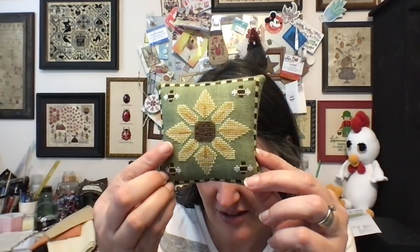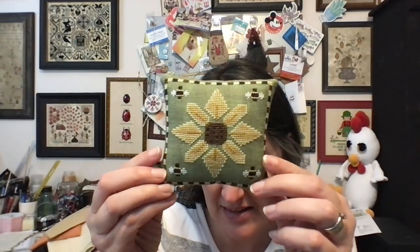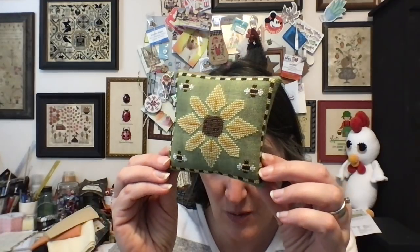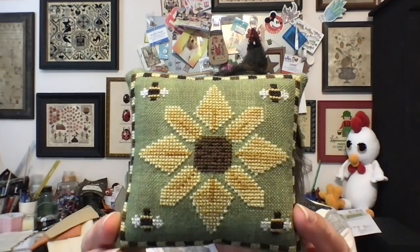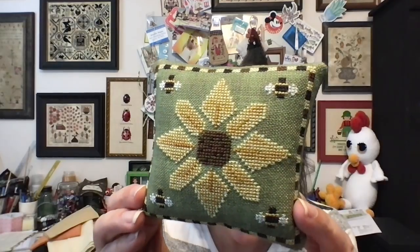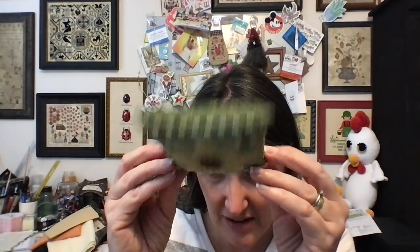Isn't that cute? So I want it to look like something that you would make as a quilt, so that's why it has these very angular leaves, and then the little bees in the corner. So cute. It's stitched on 28 count Scuppernong gingham from Weeks Dye Works, and I'm using Classic Colorworks flosses. And I just finished it as a pillow, and I am so proud of that.